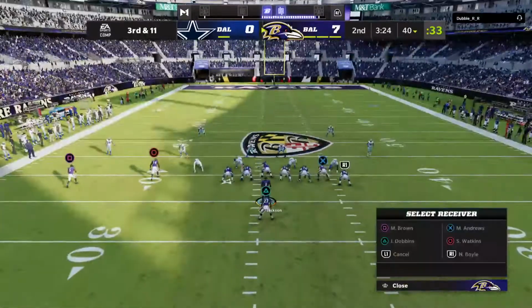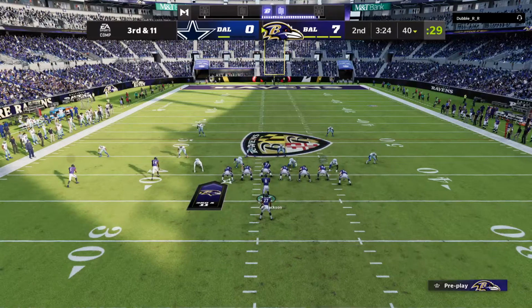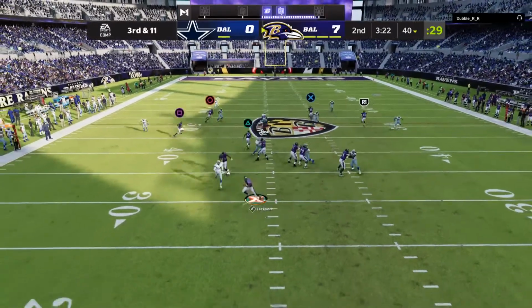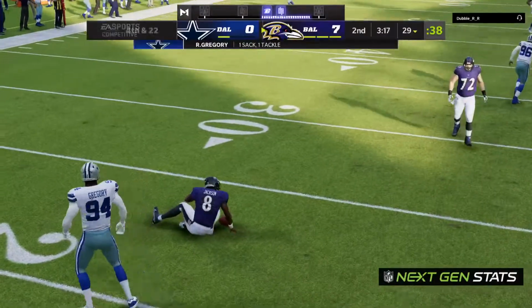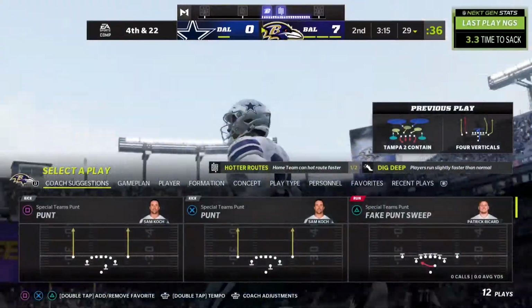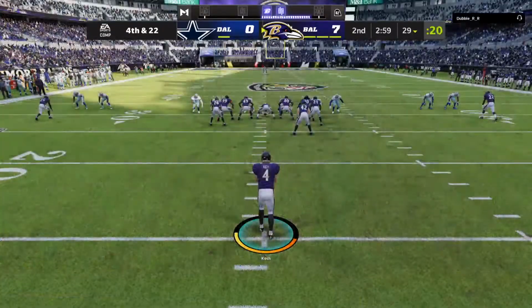An incomplete pass on that last play, and that means they'll need to come up with something here on third down. Now Jackson, and he can't get rid of it. He's taken down. Randy Gregory is able to get him down for a loss of 11. And it brings up fourth down.